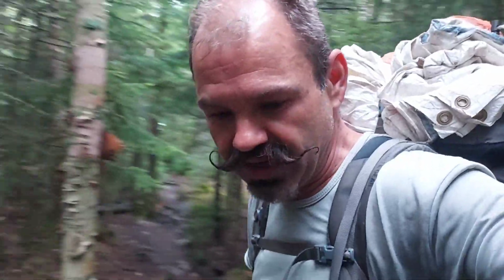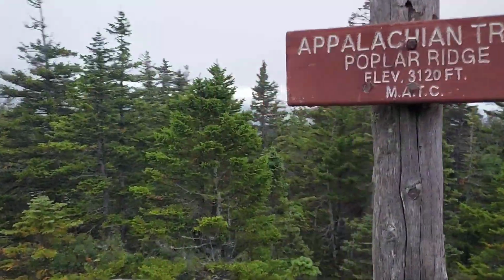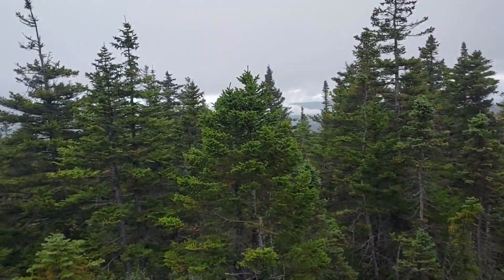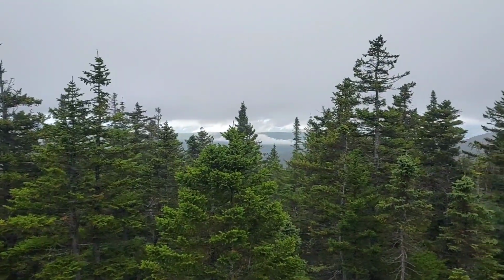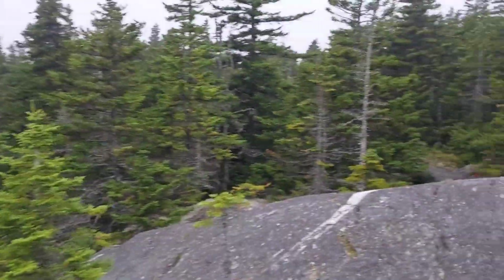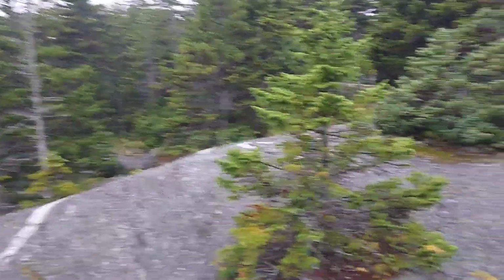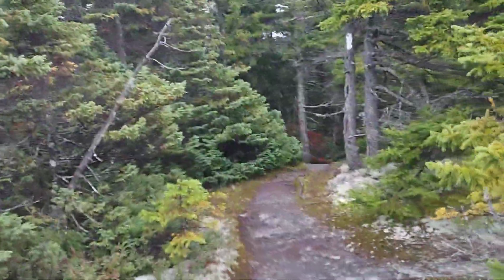21 miles to town, and I know I'm not going all the way to town today. I need to remember to call and see if I can make a reservation whenever I have service. Poplar Ridge, for which the shelter has its name. Not much of a view. A little bit of mist in the air. So I'm going to stop and put the rain cover on my pack. And then I'm going to get going. Heading that way, now it's downhill.